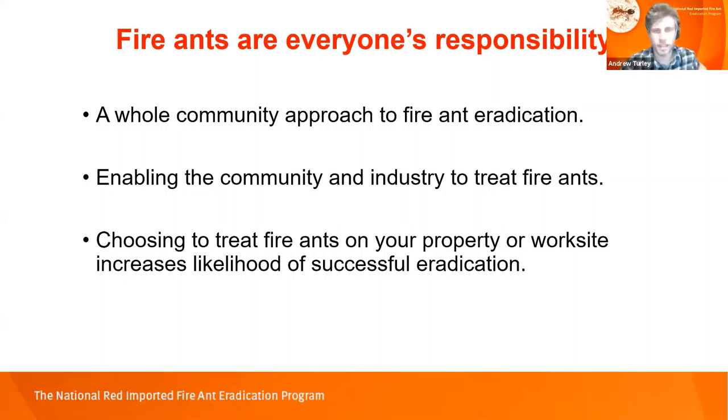So a key point about fire ants though is that we cannot do this alone, and we really need a whole of community approach to fire ant eradication. We are looking at ways that we can better work with the community and industry to treat fire ants. And there is the option for everyone to treat fire ants on their own land.